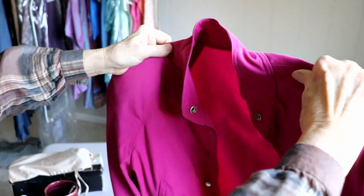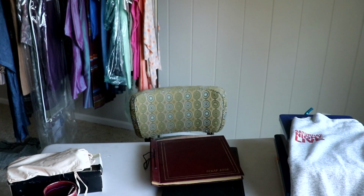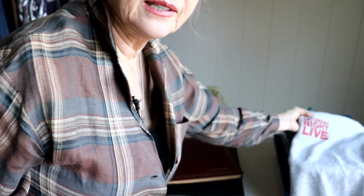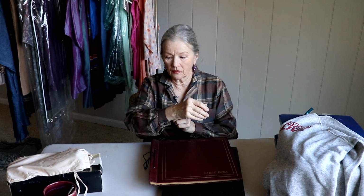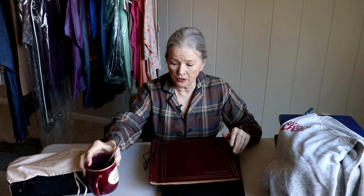It's still in incredible shape, and I wore it in that picture in my Z card with my Saturday Night Live sweatshirt that I picked up when I worked on the show. Everybody said, why am I not wearing some of my clothes? So I showed this blouse as part of an outfit in the last video. This is 100% linen, and I haven't had it on in at least 25 years anyway.